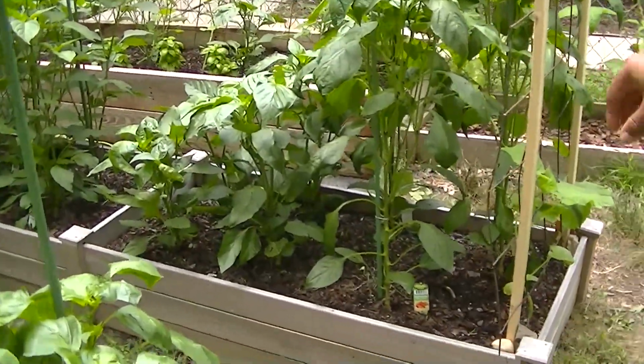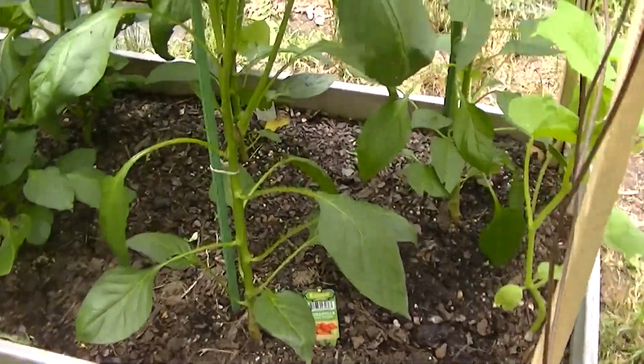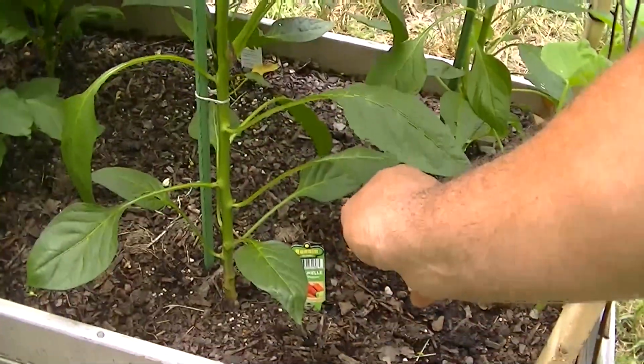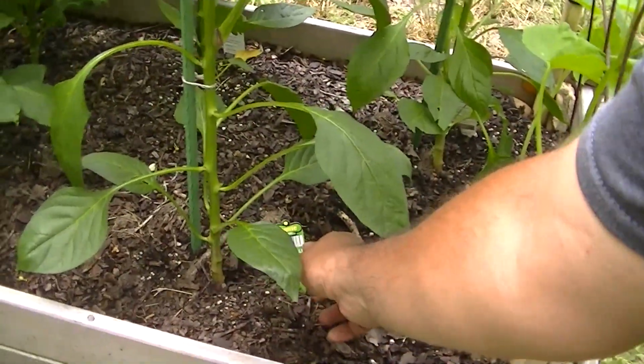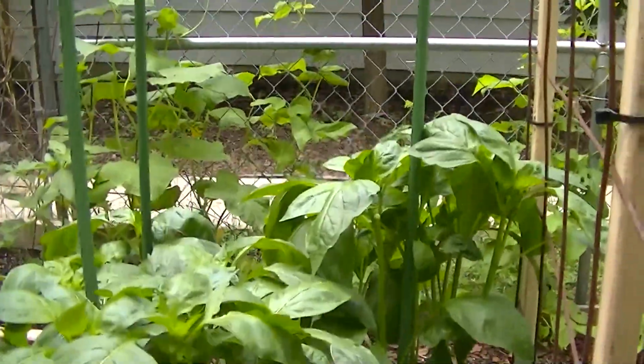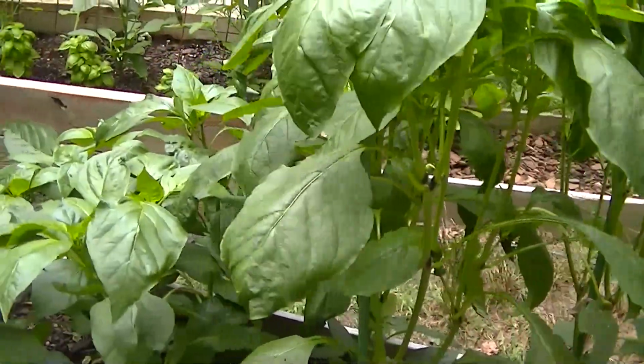These peppers here are the Cubano red chili. And they're doing very well. I'm glad to see that they've grown. They got a bunch of flowers that are coming in.